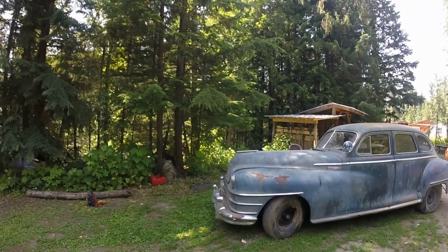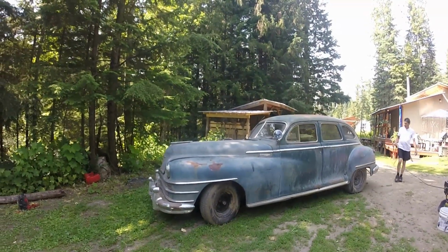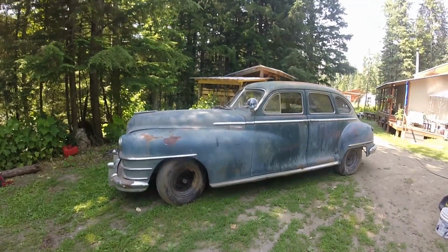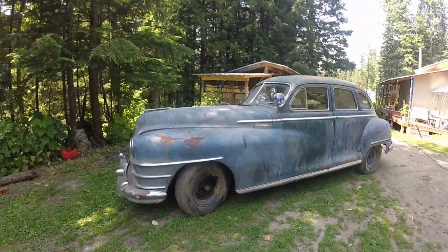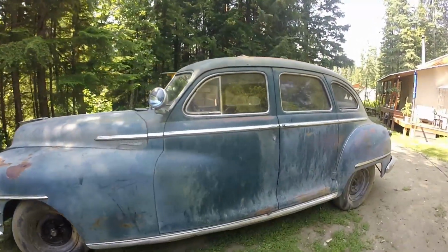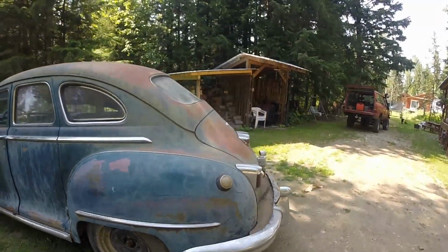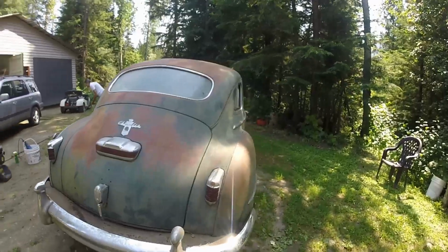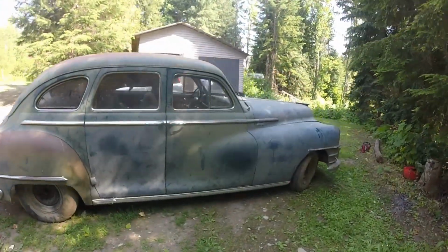Today we're going to do the first wash on this 1947 Chrysler New Yorker that we pulled out of a barn. It hasn't been driven on the road since 2001, and it definitely hasn't been washed since probably a couple years before that. You see on the side all the claw marks from the critters jumping on it, trying to get in the window over the last 23 years. Yeah, this should turn out significantly better looking when we're done.